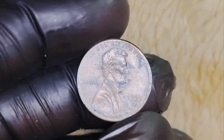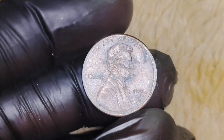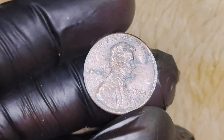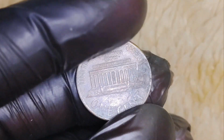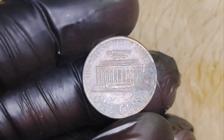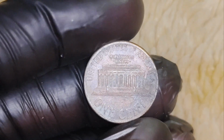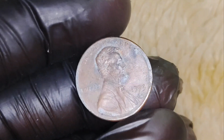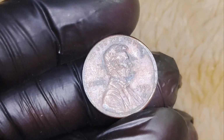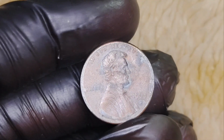Lastly, don't hesitate to seek out professional appraisals for any coins you think might be valuable. A small investment in an appraisal could lead to discovering a hidden gem. In conclusion, the 1993 D Lincoln penny is more than just pocket change. It holds the potential for incredible value. If you come across a 1993 D penny, take a closer look. It could be the key to unlocking financial freedom.